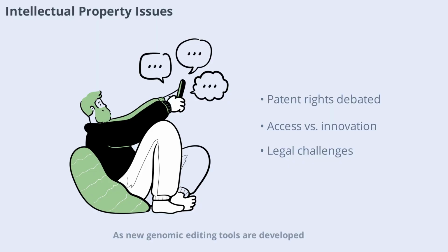As new genomic editing tools are developed, questions about intellectual property and patent rights have emerged. Balancing innovation with access is a challenge, as patents can both incentivize research and restrict the use of important technologies. Ongoing legal and policy discussions will shape the future of genomic editing.